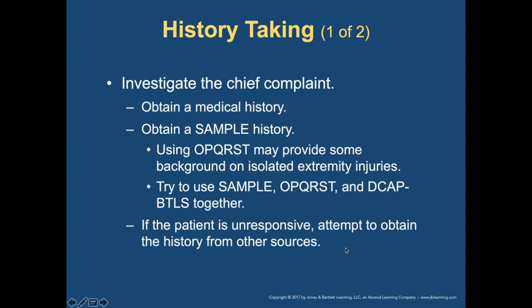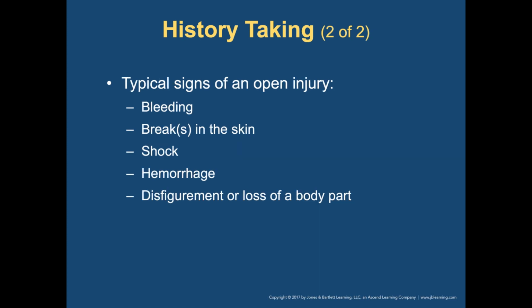So if the patient's unresponsive, attempt to obtain the history from others, if there's even anybody around, that's the thing. Let's see if they're close to you and move on. Get your questions asked. Typical signs of an open injury: bleeding, breaks in the skin, shock, hemorrhage.